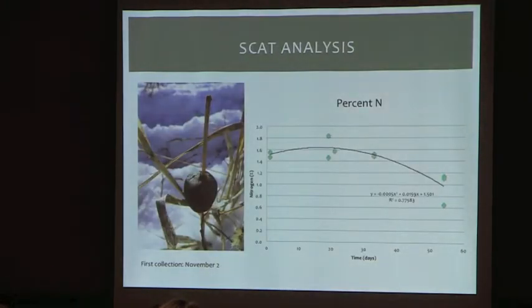So along with just counting the pellets, I've also had the opportunity to take a few samples of them and send them to get analysis. One of the metrics that we used was the percent nitrogen, which is often correlated with dietary energy and digestibility. And so there's a general trend, and it's a small sample size, so that has to be considered as well. But a general trend of a slight uptake, probably right around the time that the center pivots are at their peak and then dying off.